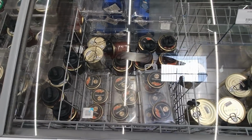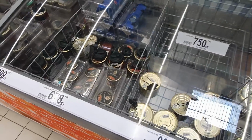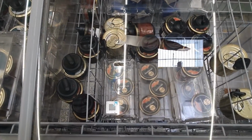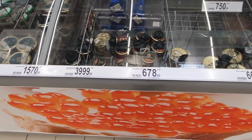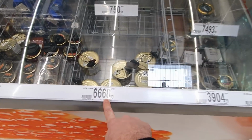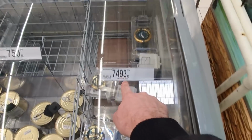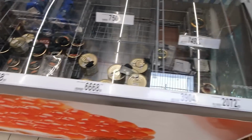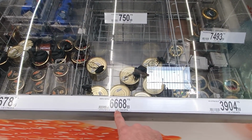So here's the, I've forgotten the Russian word for it, caviar. So the Russian word for it's ikra. And it's stored under security stuff here, because it's quite expensive. Over $100 a kilo. This stuff here is about $100 American a kilo. And this here is about $120 Australian.